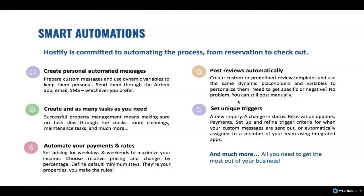Create many tasks, such as for housekeeping, for inspections, or for check-in, in order to automate all this process and notify all your assignees. So it makes it smoother and easier for the manager to track all the work that the employees are doing. Automate all the payments.